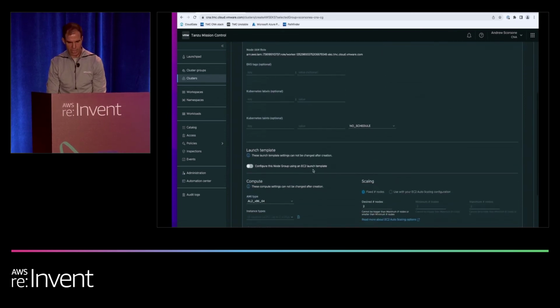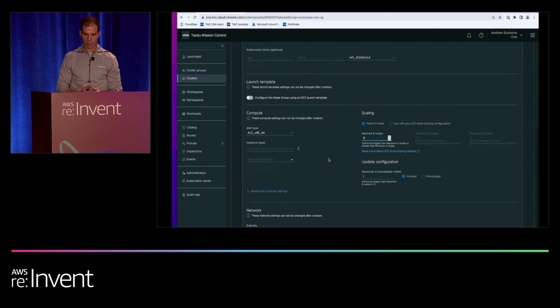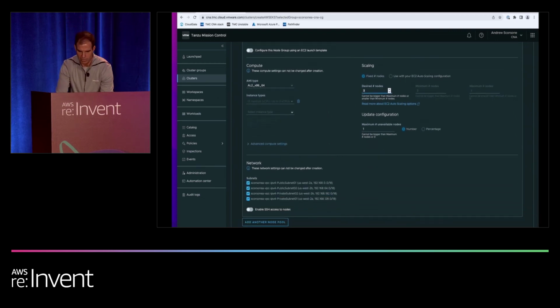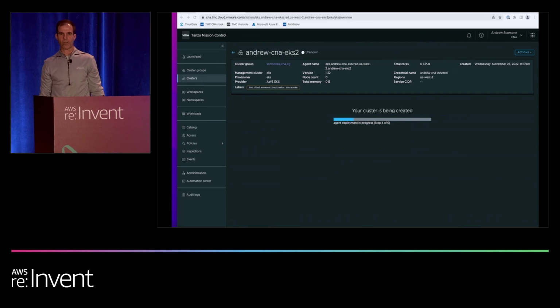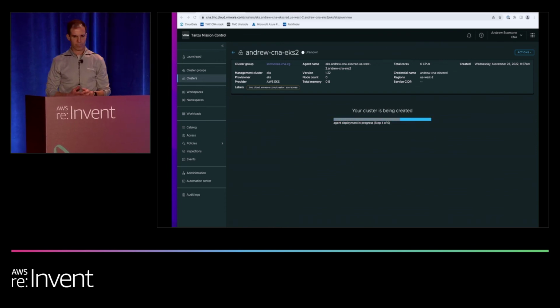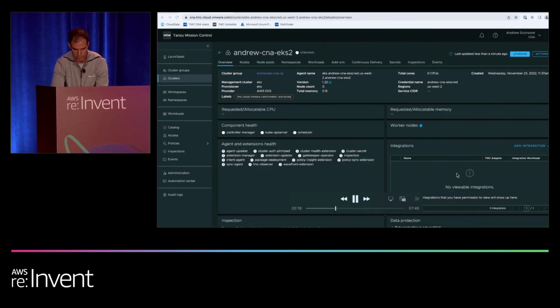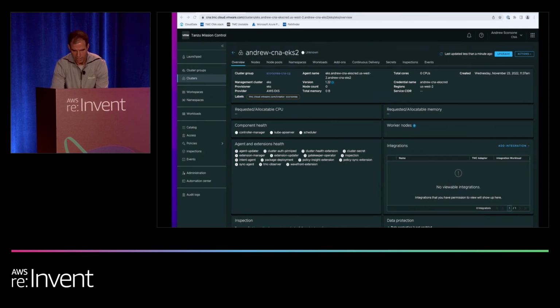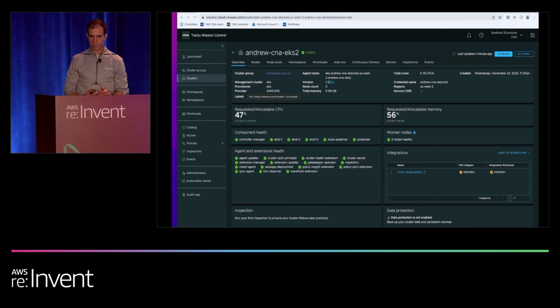All right, so now we're into the node group configuration. We call them node pools within TMC, but same basic concept. Incrementing up the number of nodes, and then that cluster creation process is underway. This all in takes about 10 to 15 minutes, just same as if you were provisioning natively. All right, so now that cluster is deployed. That is the create workflow. Now we're going to get into the update workflow.